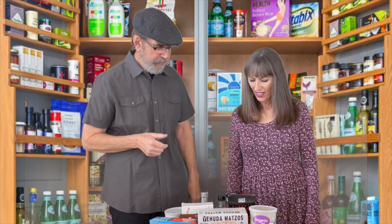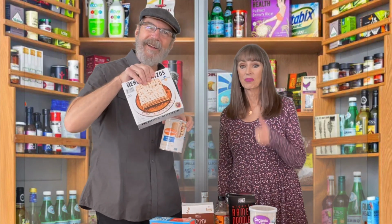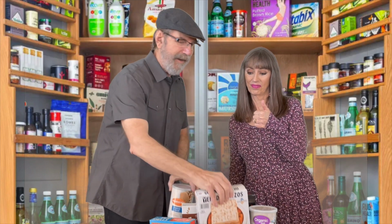So anyway, what we can do for you today is take a look at some of the simple things that you might find in your pantry that you should take a look at. Absolutely. Jeannie, why don't you show us some of the examples? Well, here, some of the obvious things that are okay. Matzah meal and matzah, definitely okay.